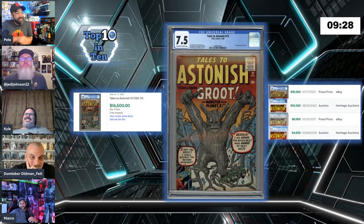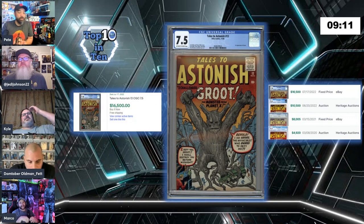Yeah. And just to give you a sense, here's some of them for a 7.5. There's the 16,500. On June 20th, it sold for 10,500. Back in March, it sold for $8,000. And then earlier in March, it sold for $4,920. And this is not even the Groot that's in the movie, because this Groot talked.